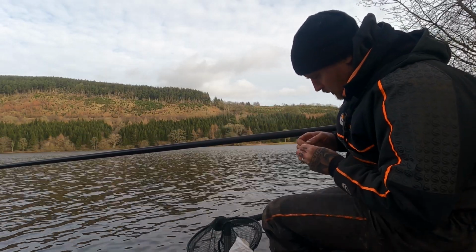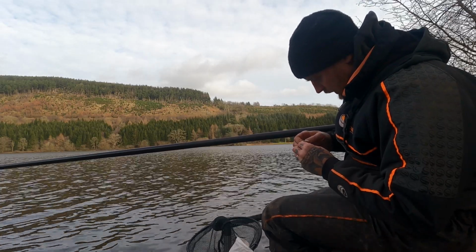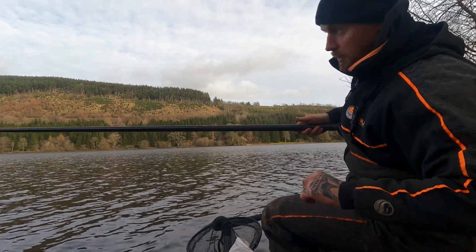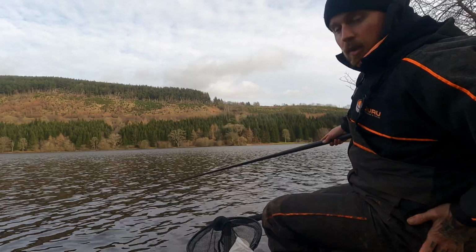If I just go in there and half-arse it and just dump it in, I'm not catching them like that. I've got to flick it out all in a straight line to my right, and by the time the toe catches up to it, it's having a chance to sit there stationary for a little bit, and that's when I'm catching them.